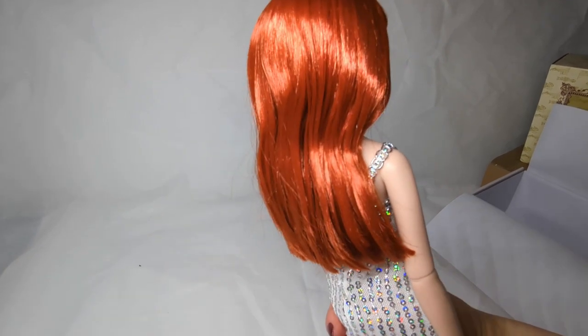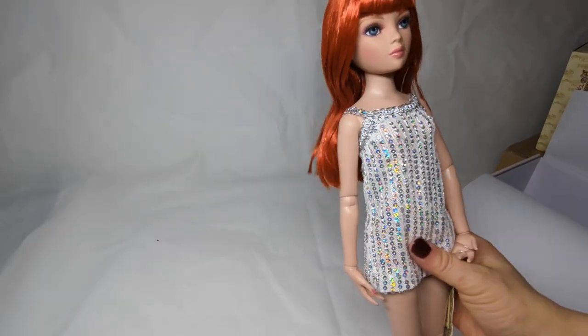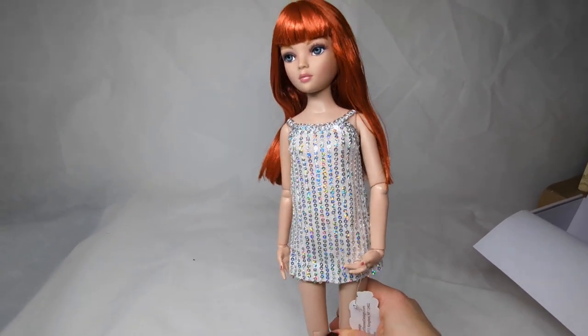So maybe with hot water or heat of some sort, I'll try to straighten it fully, because I think it'll look really nice if it was fully straight. Her dress, very simple, but with that sequin fabric that's been chosen, it is really nice.